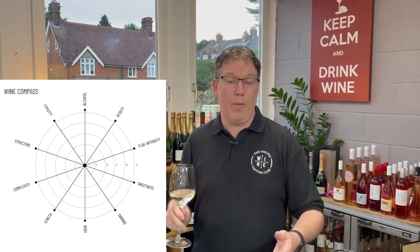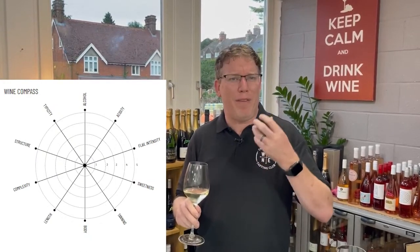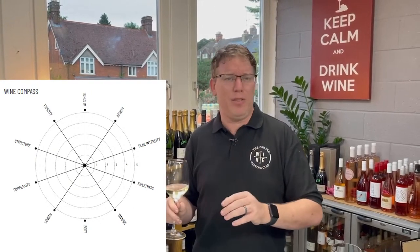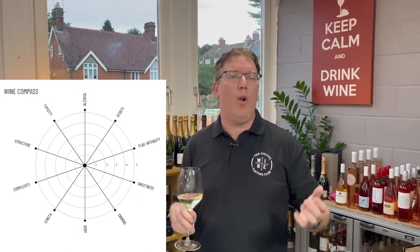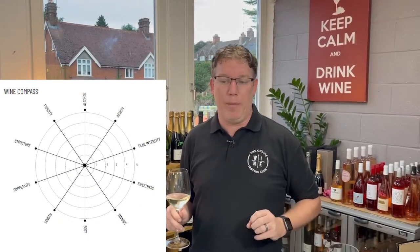So we decide where that wine is. L is for length, and that's when you sip the wine, how long the flavor hangs out in your mouthful. So anything up to about 5 or 6 seconds is short, up to about 12 or 13 seconds is medium, and longer than that becomes a long finish. And once again, we will rate that from poor to the outstanding level.